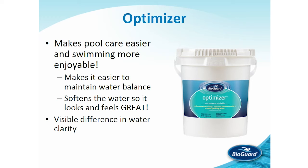Now, what does optimizer do? It makes water easier to balance and maintain water balance. It softens the water immensely, so you will physically feel a difference in the way the water feels on your skin and your hair. And you will see a different kind of sparkle to the water when you add optimizer. So if you compared a pool with optimizer next to one without, you would actually be able to see a difference in the clarity and the sparkle of the water.